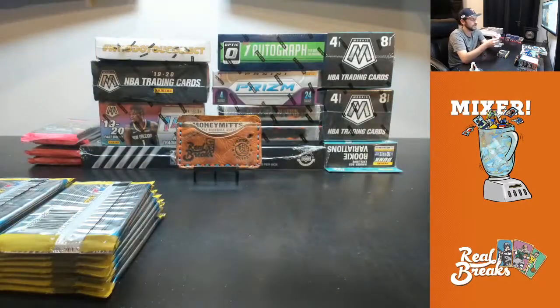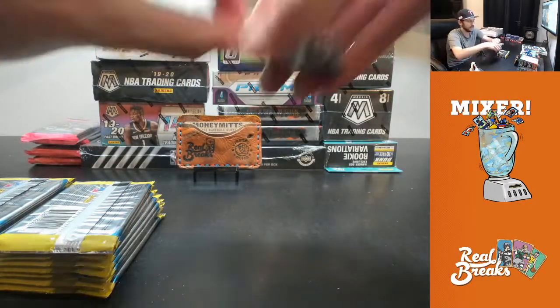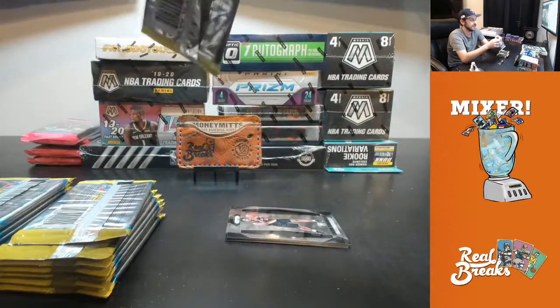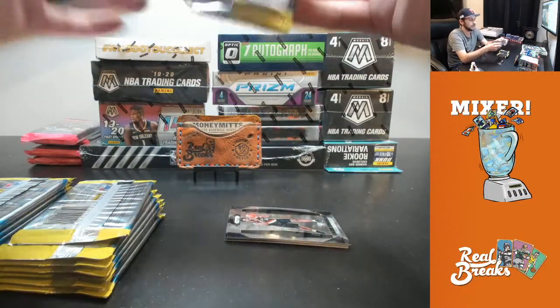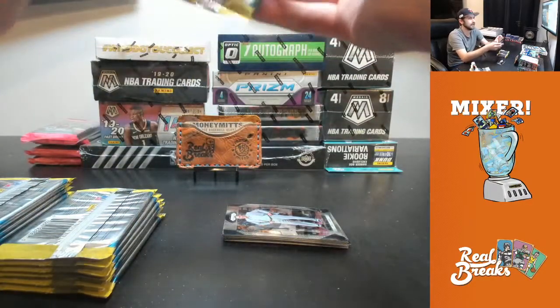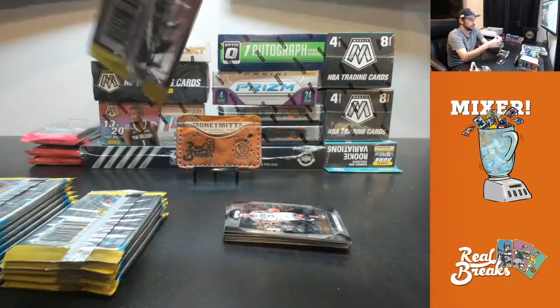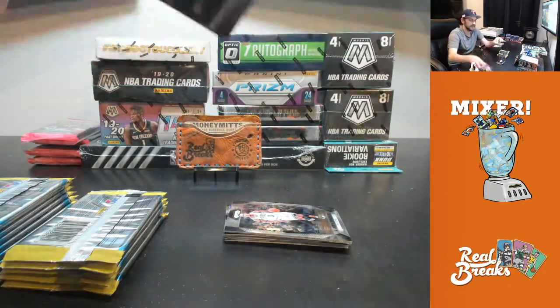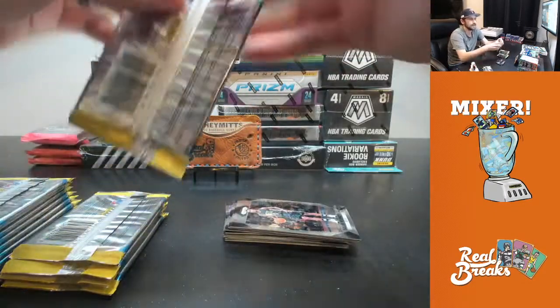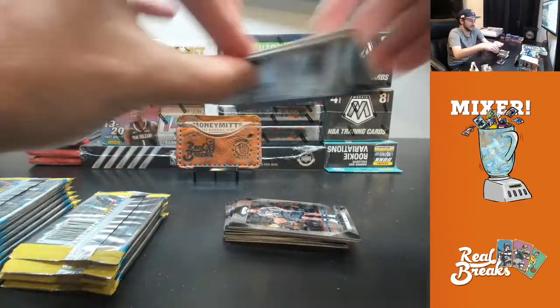So we'll start off with 17-18 Prism Fast Break. This stuff is loaded with good rookies. Most notably is Jayson Tatum, but also Donovan Mitchell. We got Bam Adebayo, Lonzo Ball, Kyle Kuzma, all kinds of guys. We didn't have any Tatum Prism in the last one. We did have Optic. There's De'Aaron Fox.